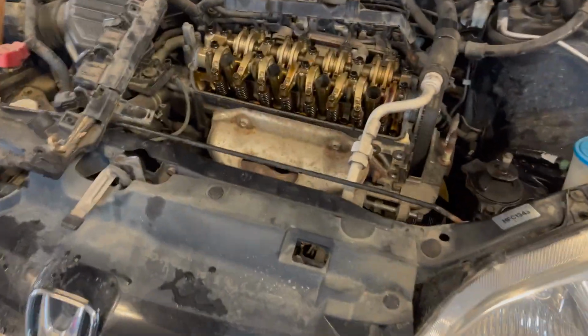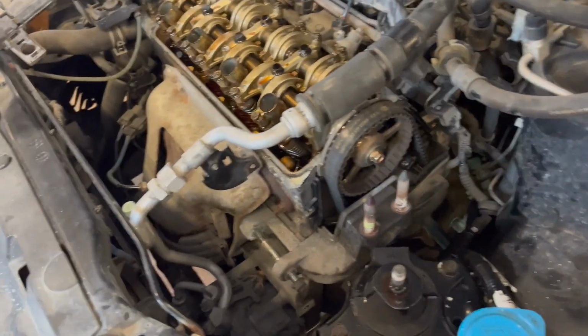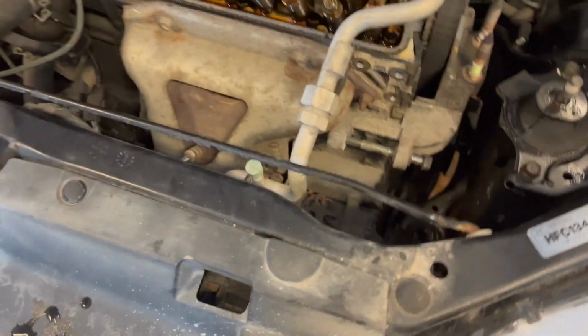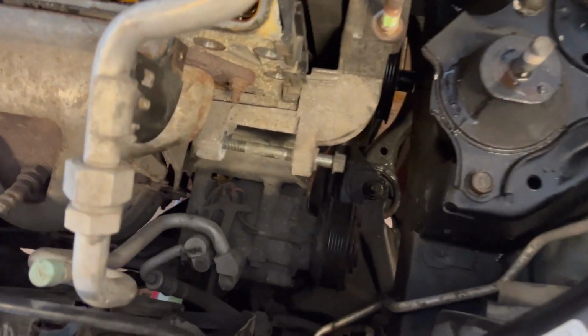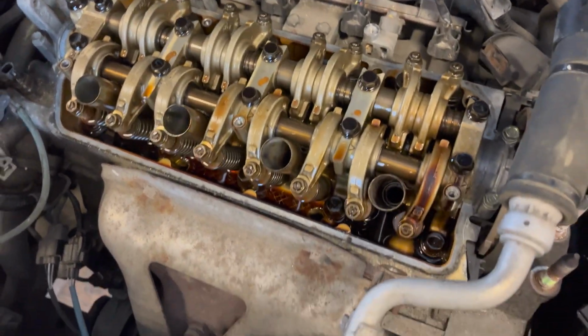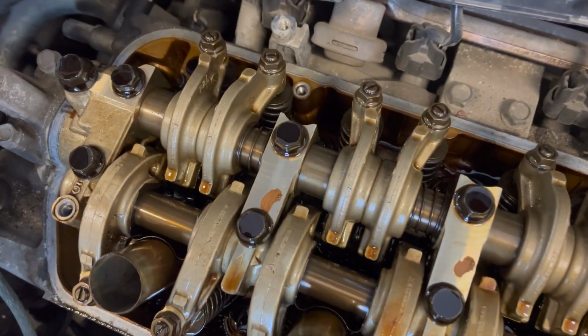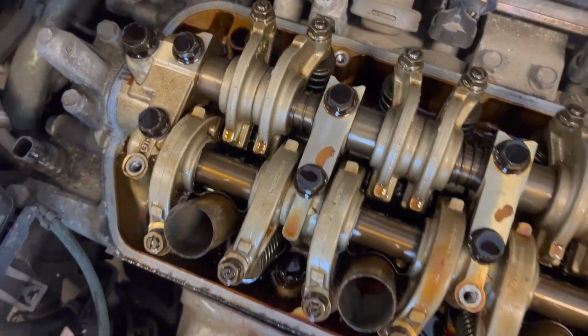So the disassembly to get at the timing belt is coming along quite nicely. A lot of stuff to do. You've got to remove the power steering pump, the alternator, which go in there. All of these harnesses and cables got to pop off, and then get the valve cover off. Look at that though, remarkably clean engine. Kudos to the previous owners, keeping up with their oil changes.